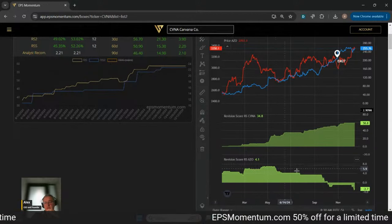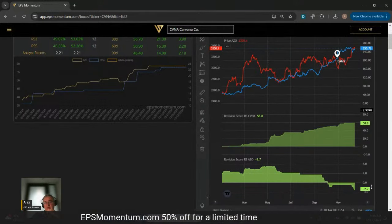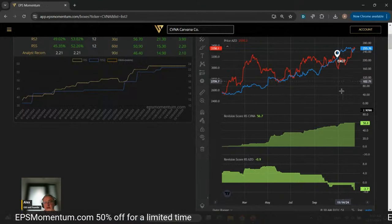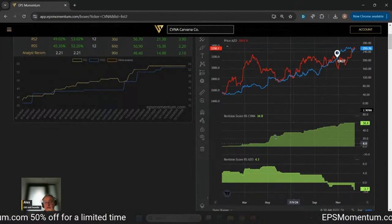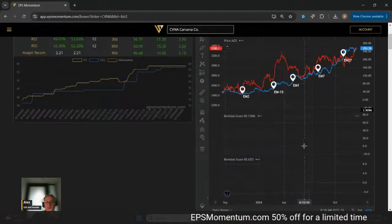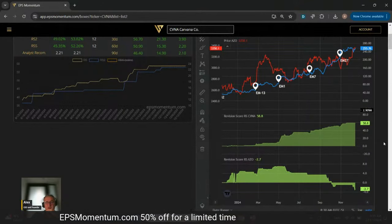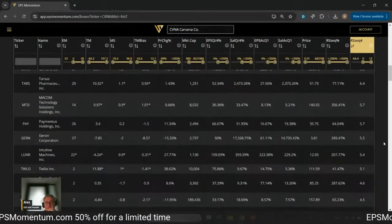And yeah, you can see that AutoZone is down. Stock price is not too affected, but the revision is really down, whereas Carvana it's up very significantly. So it really gives you a different spin when you're comparing stocks. So that's really useful.